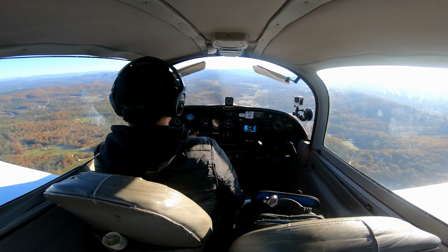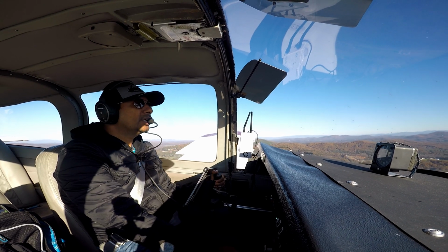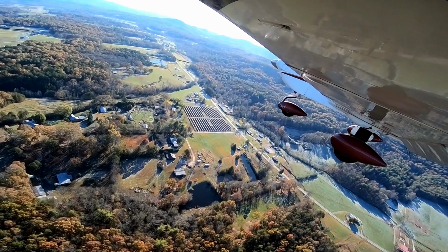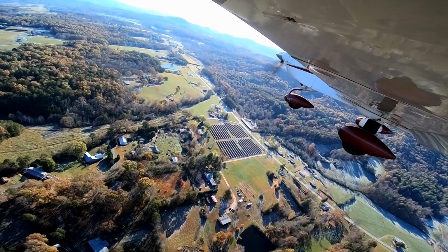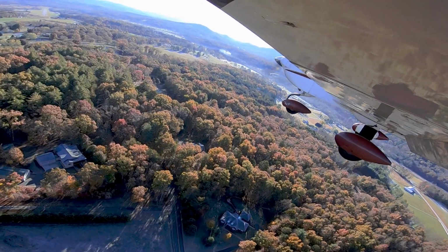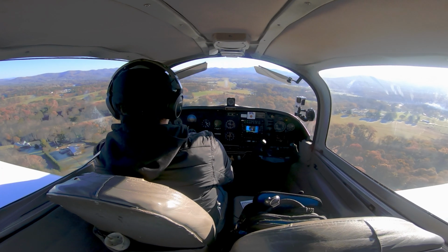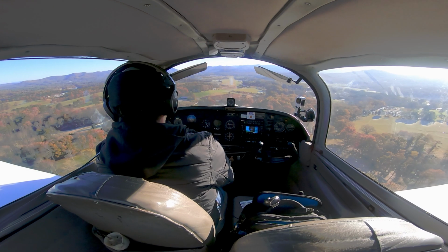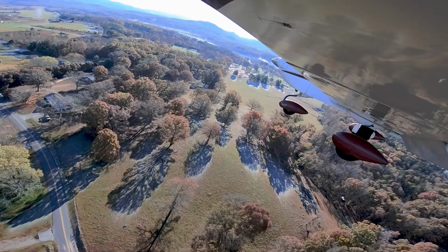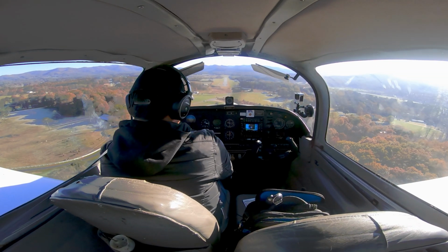Very high now, but okay. I've never landed here before. If I have to go around, I'm just going to go straight ahead and take a turn. It looks like an upsloping runway. About 70 knots, carb heat in.